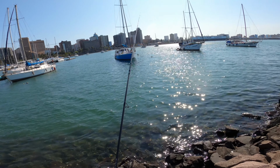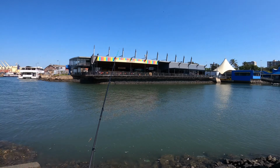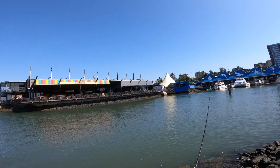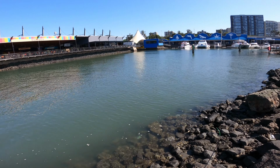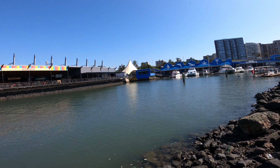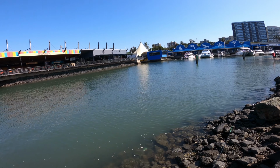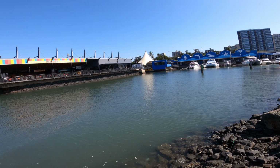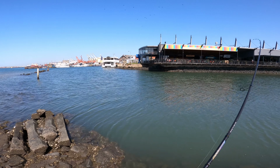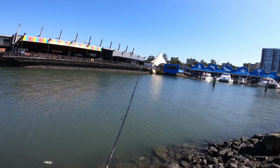Ah, another flathead, but it let me off. Oh, there's another baby flathead. Like a small kingy. Small.